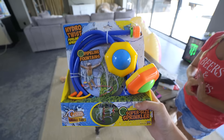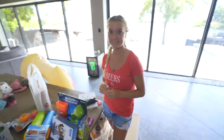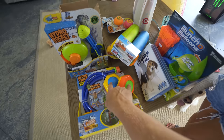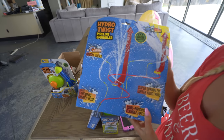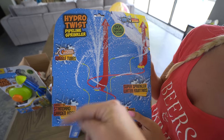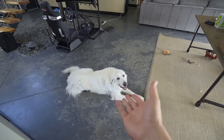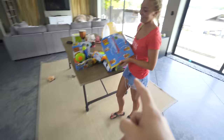Look at this. Right here, we have another fountain type thing, kind of like the fire hydrant from last episode. Chelsea found this. We have two little areas where the water comes out, and she was saying it comes out of the hose too. So you have the two main fountains, and then little sprayers all across. We're going to set this up in the yard, and he's not going to be able to get away from it because it's going to be 20 feet of water. It's going to be insane. That's going to be pretty cool.